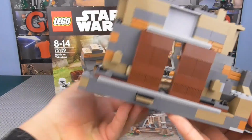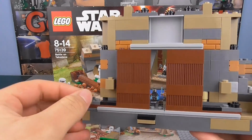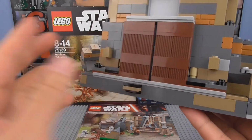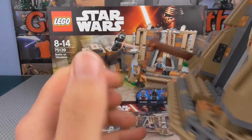Another feature is, of course, the doors do open. Again, just like most other doors, they're just held there by gravity. So if you put it that way, the doors will slide and all that kind of stuff. But these are pretty standard doors. If you've got, say, Palpatine's Arrest, you'd probably have something somewhat similar in design to that.